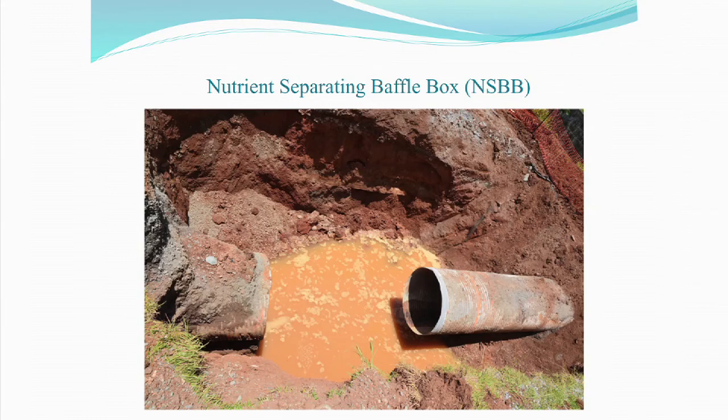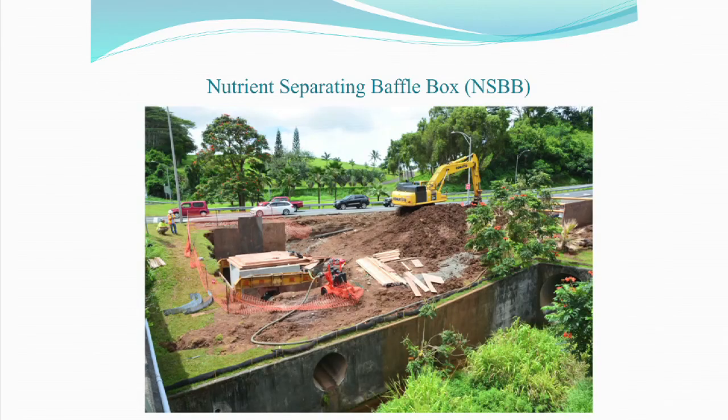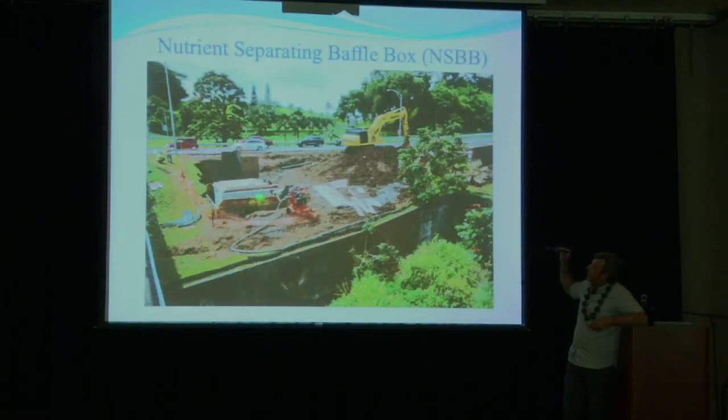This was the existing, I think it was a 48-inch, maybe a 36-inch, but basically just cutting out the hole in the old pipe. You can see dropping the box in here. This collects a pretty large drainage area up above, and it used to just flow right through this pipe and straight into the stream channel here. Now it has to flow through this baffle box, gets cleaned out before it goes to the outfall.